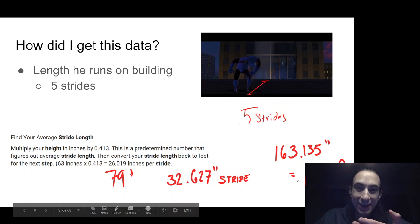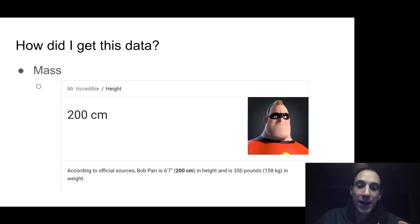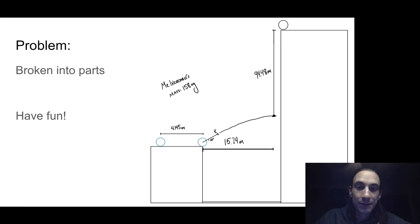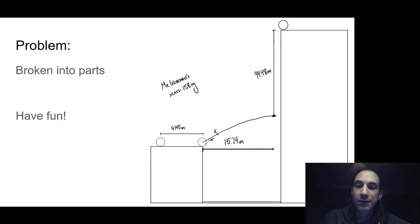And yeah, so now I know how long it took him to ramp up, the angle I approximated, and then the mass. Official sources, according to a person on Google who's part of the Disney wiki page, say he's 158 kilograms. So what this eventually boils down to is this situation, where we have the man up top who is falling the 94.48 meters. We have Mr. Incredible launching himself at a 30-degree angle, and he's going this 15.24 meters. He has to ramp up for this 13 feet, which is 4.145 meters, and he's got this mass of 158 kilograms.